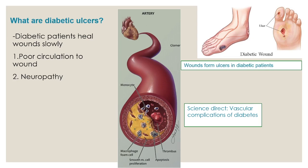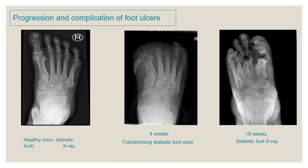So whenever a diabetic patient has an injury, because of the poor circulation to the wound, it will expand more and become ulcers. Second is neuropathy, which is impaired sensation. It is the inability to feel pain or sharp objects because of nerve damage. As you can see here, because the blood vessels have been inflamed, it will cause nerve damage and you can't do anything when you have injuries.